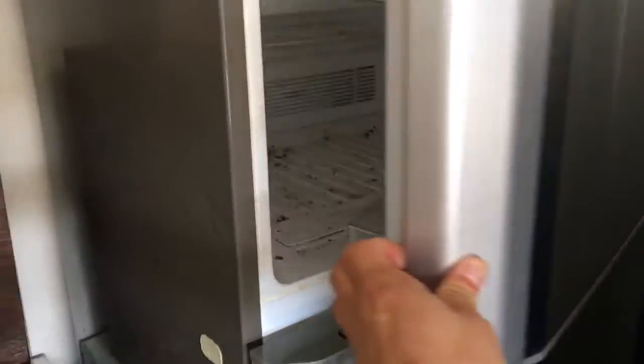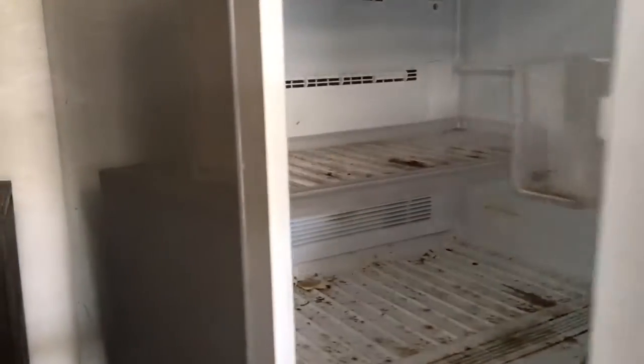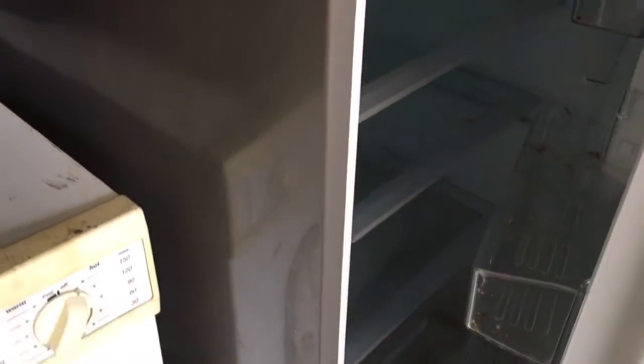Let's see what's the condition. Could do with a good clean. Oh, it smells. The bottom, the lower main fridge is alright. It's quite okay. Got mostly clothes here.